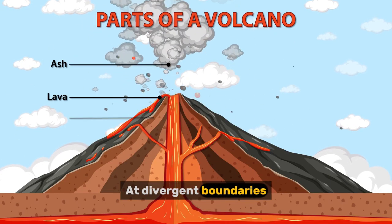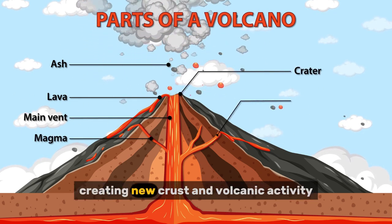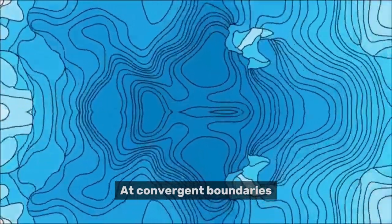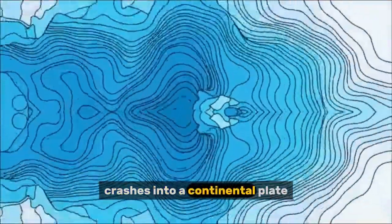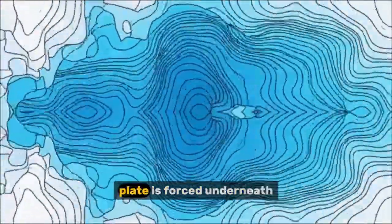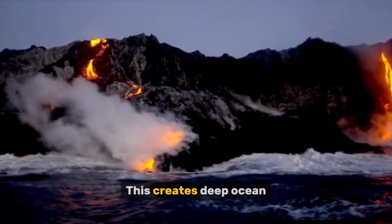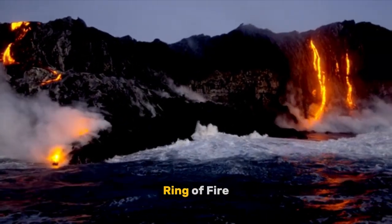At divergent boundaries, like the Mid-Atlantic Ridge, plates are pulling apart, creating new crust and volcanic activity. At convergent boundaries, plates are colliding. When an oceanic plate crashes into a continental plate, the denser oceanic plate is forced underneath in a process called subduction. This creates deep ocean trenches and explosive volcanoes like those found in the Pacific Ring of Fire.